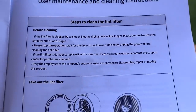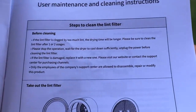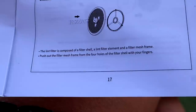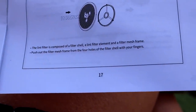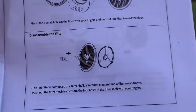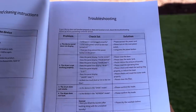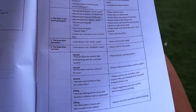It does say you need to clean your lint filter after one or two usages, because if you don't, the drying time will be longer if it's clogged. The filter is composed of a filter shell and a lint filter element and a filter mesh frame. Here's how to clean out the lint filter. You just grab the three small holes with your finger and pull out the filter. There is a troubleshooting area for if you're having problems with your unit.